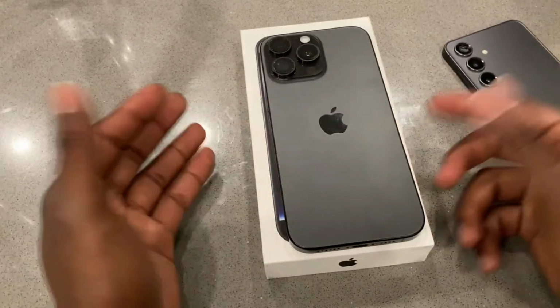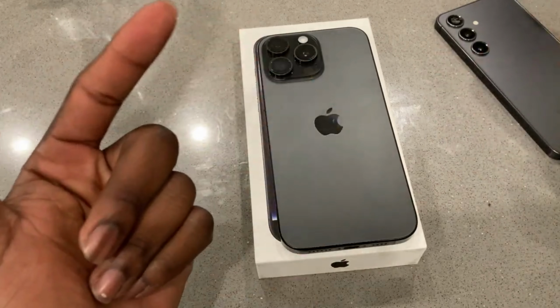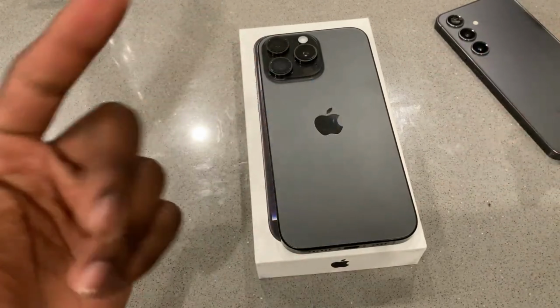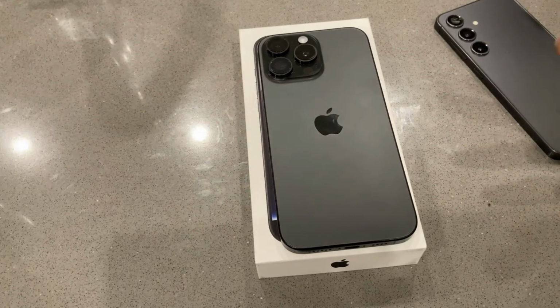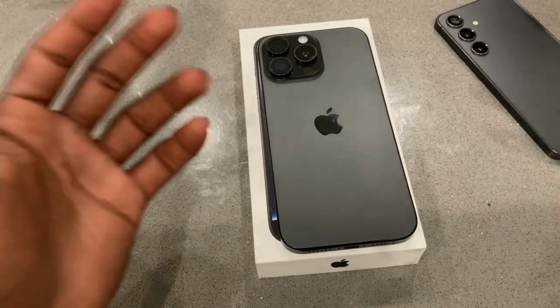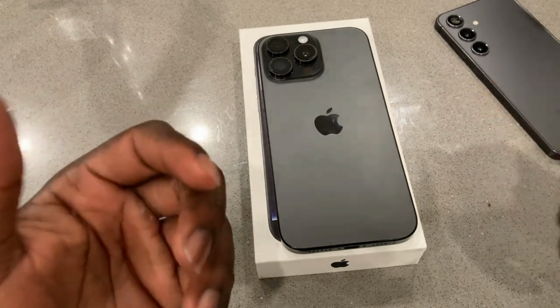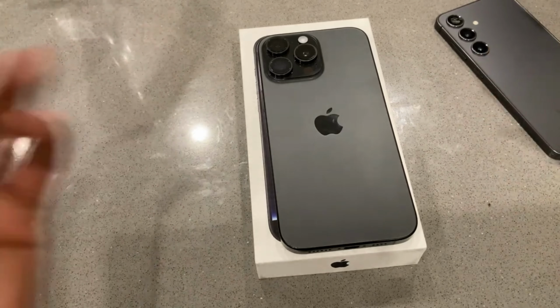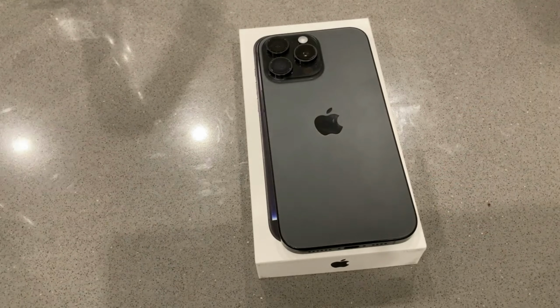We're also going to do a quick comparison versus the 16 Pro Max and the 15 Pro Max. I'm going to give it like a difference. It's not too much of a difference, but if you're a person who knows tech and loves technology, you will notice differences. But if you're an average user, not much difference. You see what I'm saying?